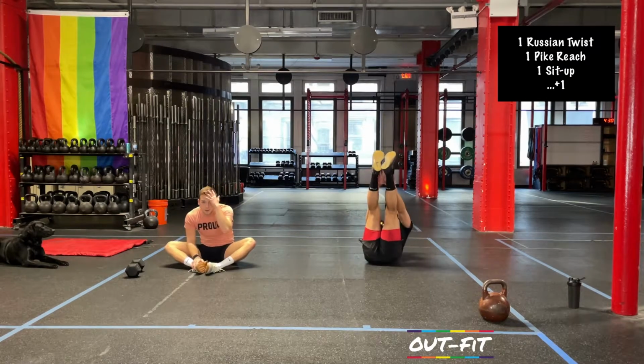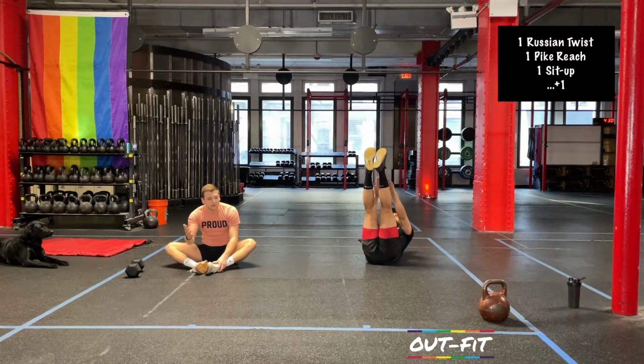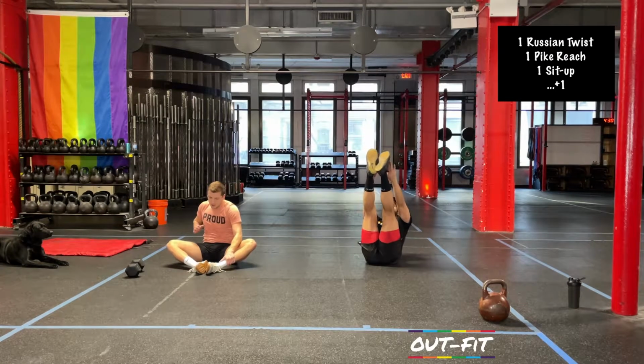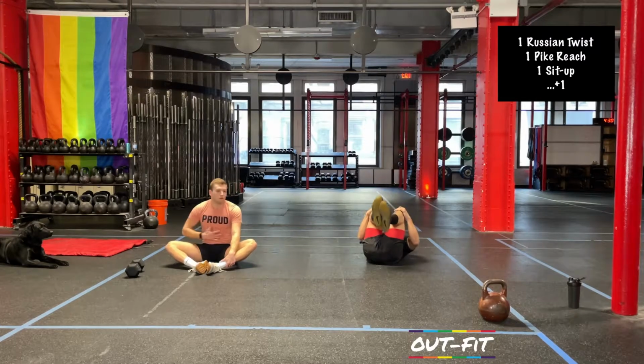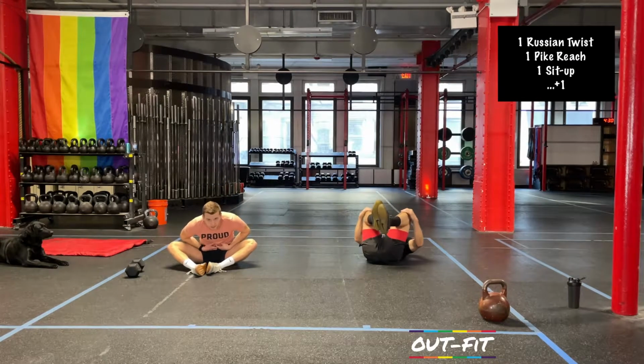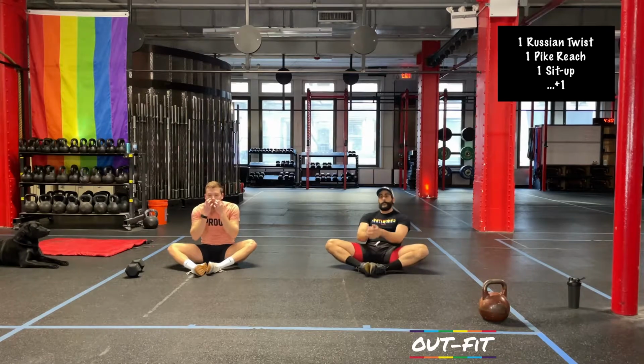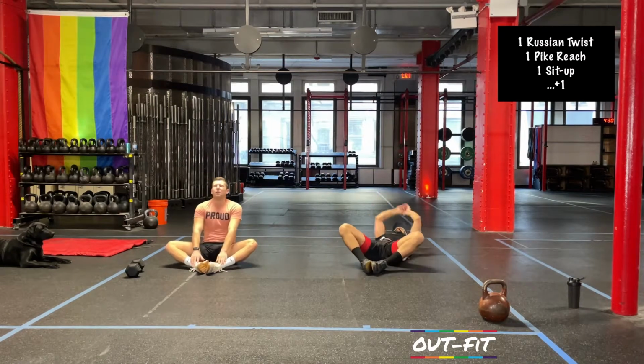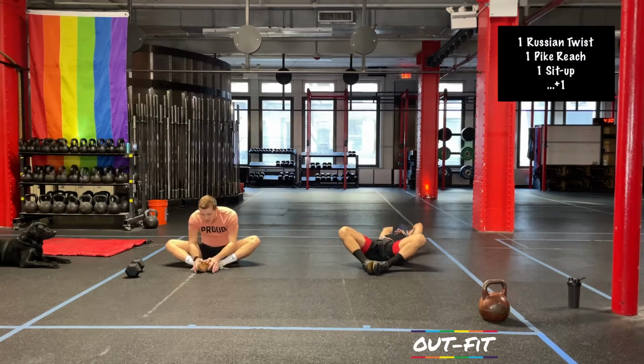On those pike reaches we're hitting, make sure your arms stay straight the entire time. What Todd isn't doing is bending his elbows and then punching towards his feet. You really want this to be a squeeze in that belly button area to reach up towards those shoes. You're getting stronger. Get those abs coming out for the season.